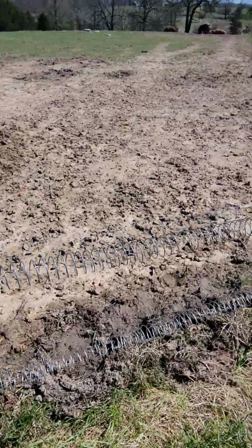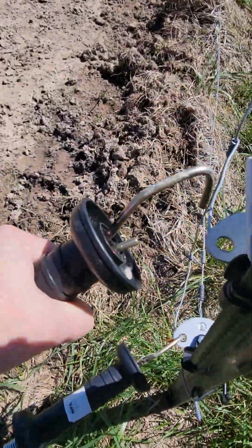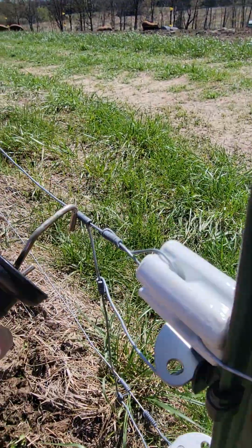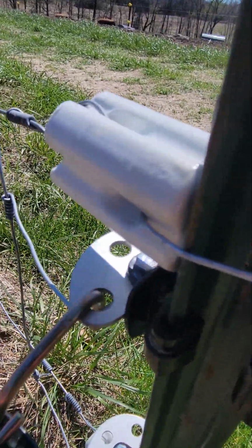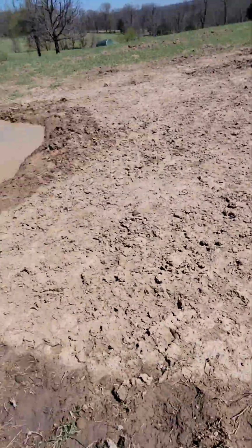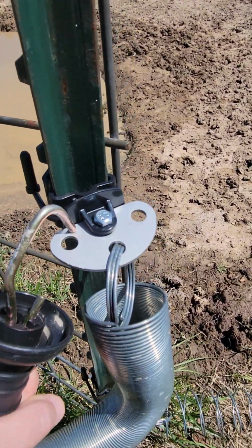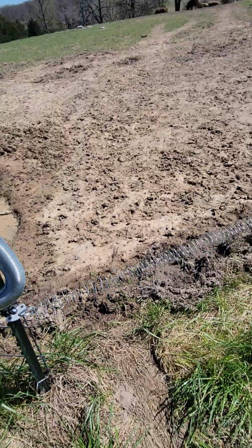So what happens is, you can take this off, and this has a jumper lead on it, so this wire is connected to this wire with this lead, and then we've got this little tail, so when this is on there, it's activating the fence. Right now this spring gate is deactivated because it's on this insulator here, and you can just hang them up when you need to go in and out.